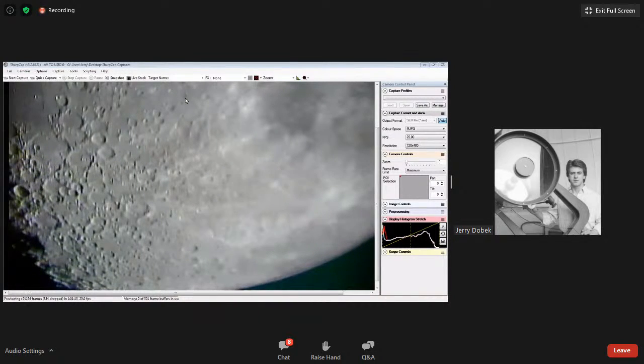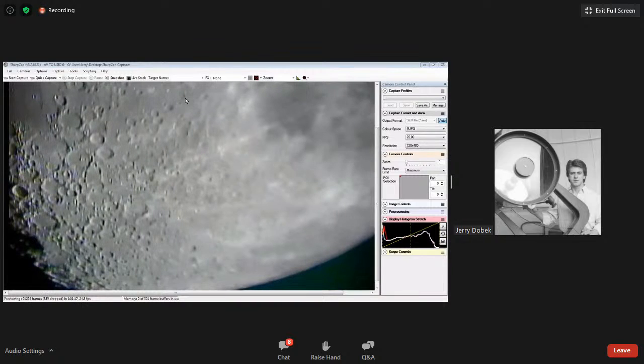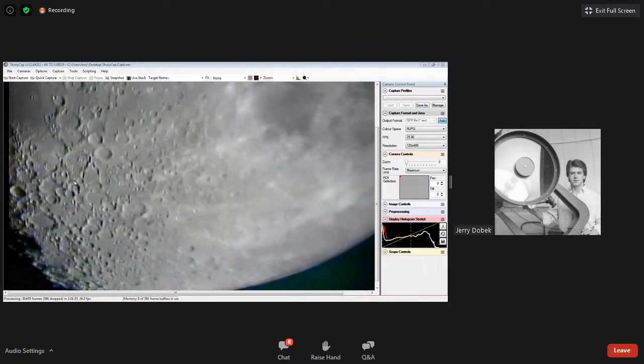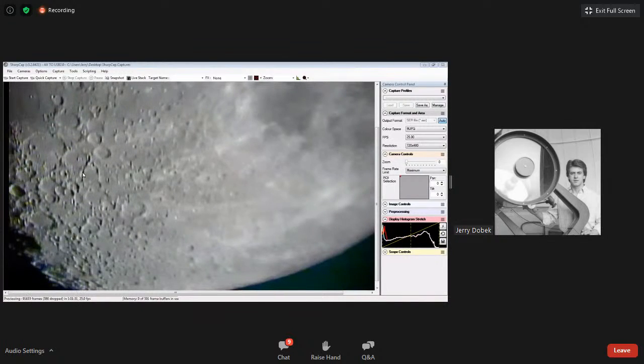The craters appear more in one area than the other just from directional impacts. If you take a look at some of these craters down here, there are numerous smaller craters inside of bigger craters. Here's a whole string of smaller craters that just happened to occur haphazardly in that region.